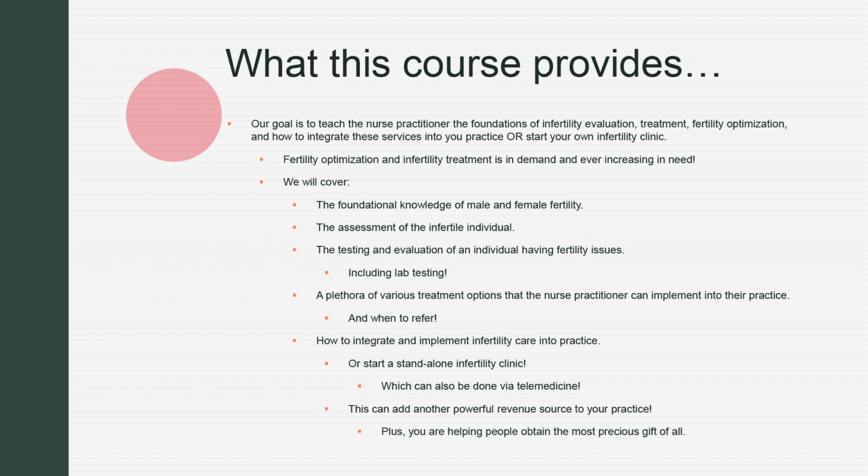We're going to talk to you about how to integrate and implement infertility care into the practice or start a standalone infertility clinic, which can be done via telemedicine, like I mentioned earlier. You can do this via telemedicine, and there is not a lot of competition out there. This can add another powerful revenue source to your practice as well. If you already have an established practice, this can be another great service to add and complements HRT practices and wellness clinics. Plus, you are helping people obtain the most precious gift of all, which is a child. So this is very, very rewarding to do.